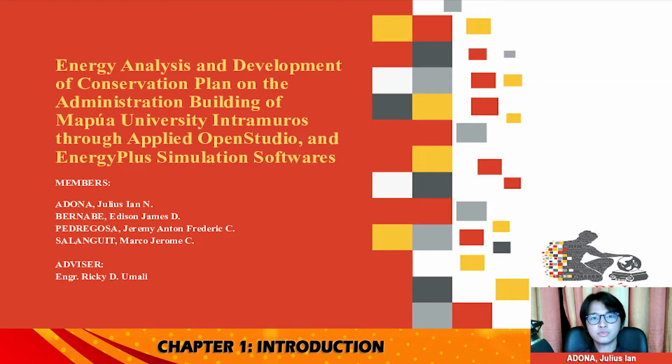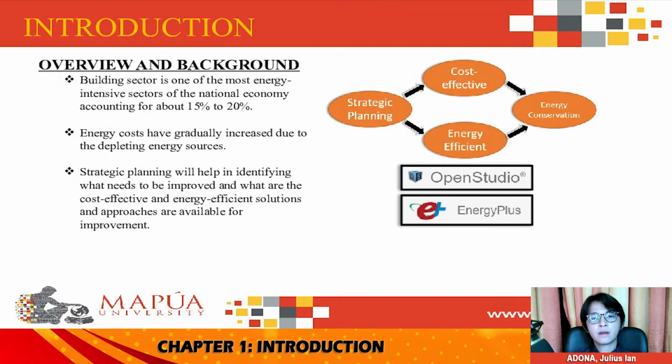So without any further ado, may I present our thesis titled Energy Analysis and Development of Conservation Plan on the Administration Building of Mapúa University Intramuros through Applied OpenStudio and EnergyPlus Simulation software. We'll start off with a brief background about our study.